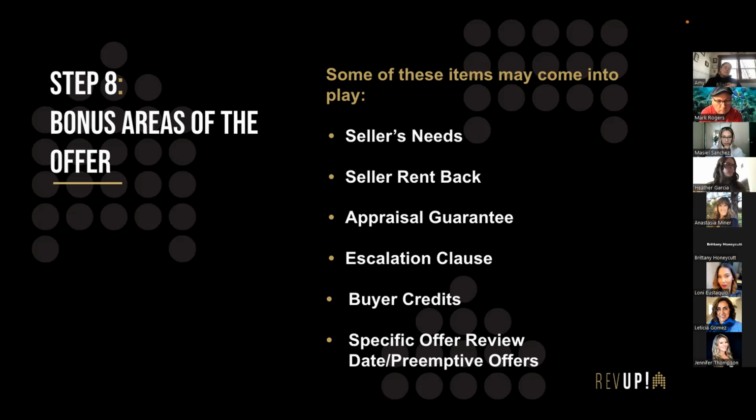financing type instead of a cash offer, because conventional offers usually have less strict requirements, right? So they're a little easier to get closed. It usually means too with a conventional loan that the buyer's got more money in hand or has a higher credit score, right? They're kind of in a better position to actually complete that purchase.